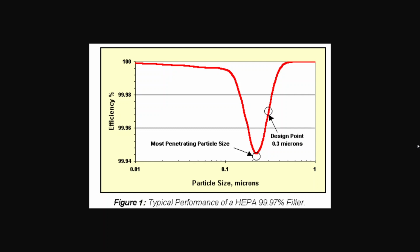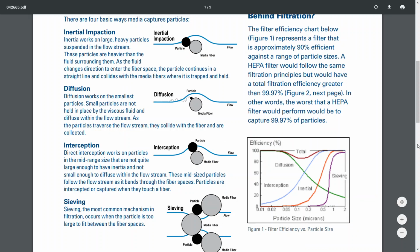As you can see, the efficiency drops around 0.3 microns. This is where filtration is the worst, though most particles are still not allowed to pass through. And this is why. There are three main filtering mechanisms, which describe how the fibers of the filter physically catch the particles trying to get through. You can imagine a particle trying to get through like a surfer catching a wave. Inertial impaction is where the particle is so big and heavy, it continues to go straight even when the wave turns, and so the particle hits the fiber and gets stuck.